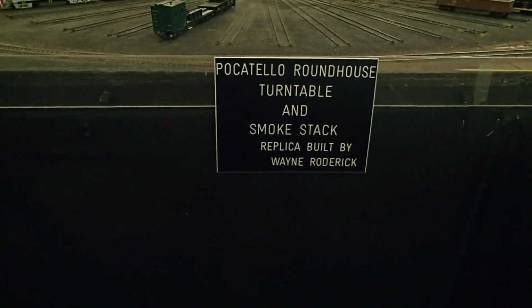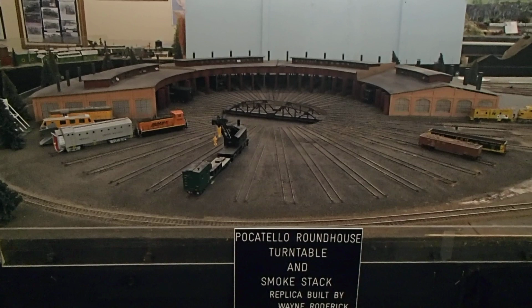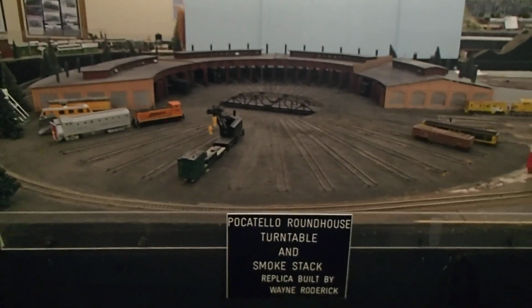This was the roundhouse. Get the gentleman's name. There we go. It focused in. And he built this from scratch as a replica of the roundhouse that used to be here that they took down, I think in '51. Maybe it was '53. Anyway.